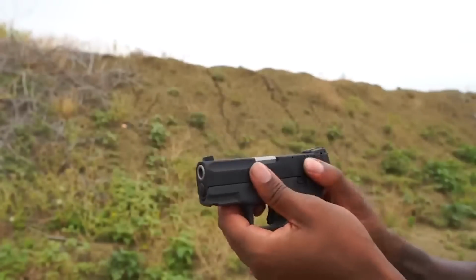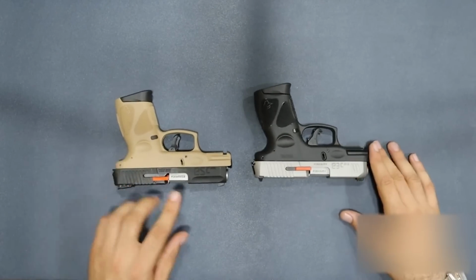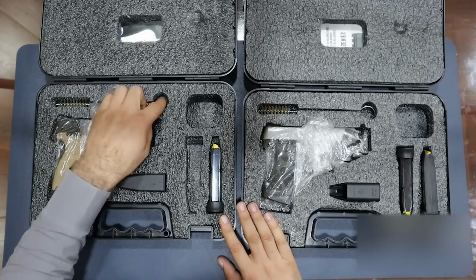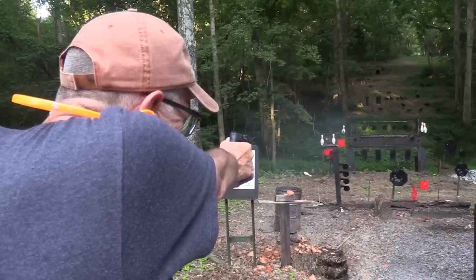The G2C is about $20 to $30 cheaper than the G3C, but other than that, both guns are very similar with just minor differences or upgrades in the G3C. The G2C makes a great home defense pistol due to its stellar reliability and 12 rounds 9mm capacity.